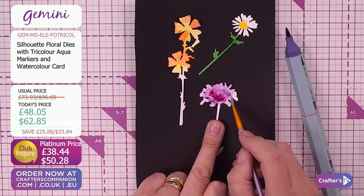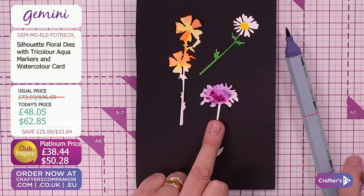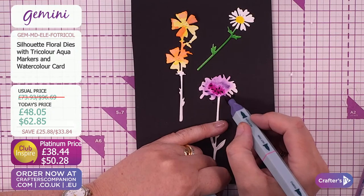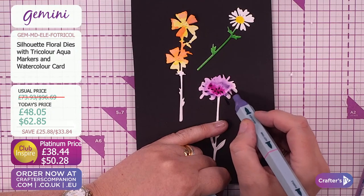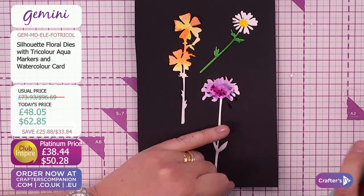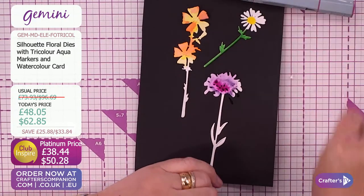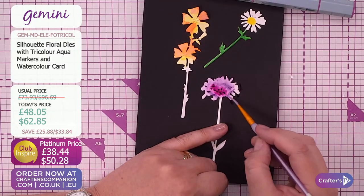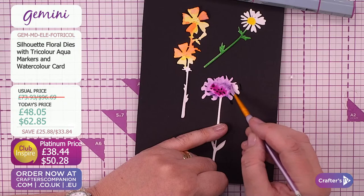So again, add plenty of water onto the die cut. And this is why you'll get better results with the watercolour card, because you can see we're applying water there. If it was a smooth card, that water would just sit on the surface and it wouldn't know what to do. Whereas here, it's soaking straight in and allowing you to move that ink around.